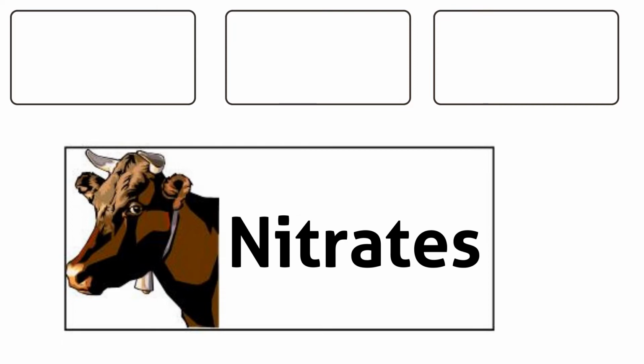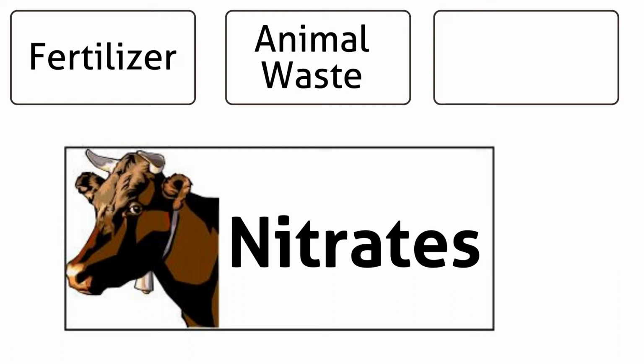In the small boxes above it, we're going to put three different things that can put nitrates into the water. In the first small box, write fertilizer. In the second box, write animal waste. And in the third box, write sewage.